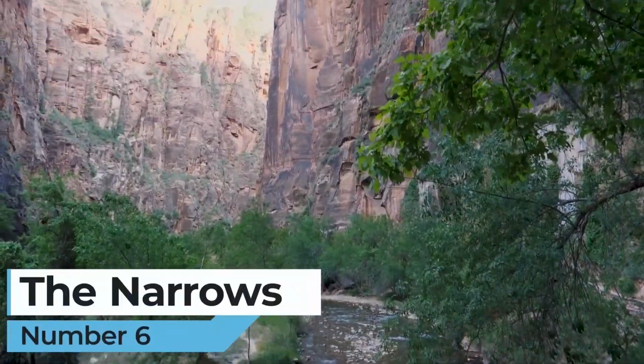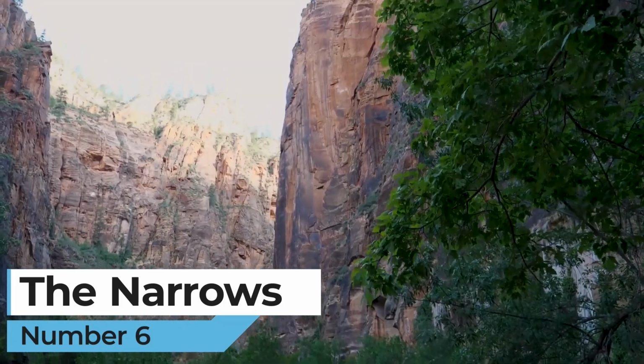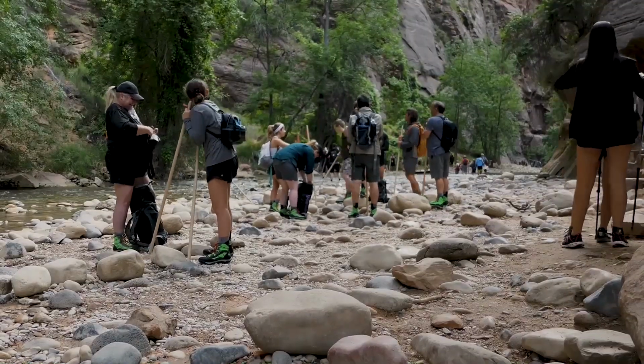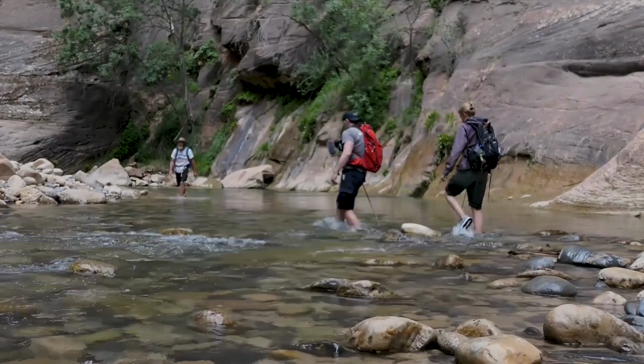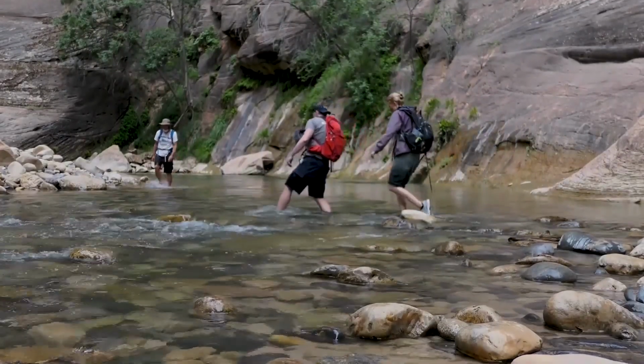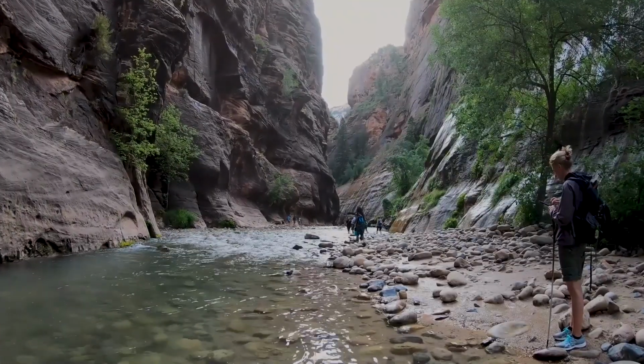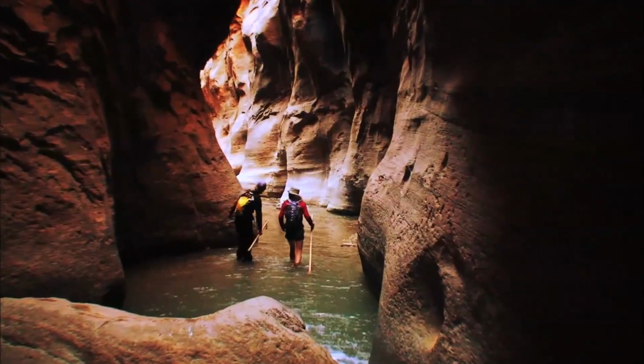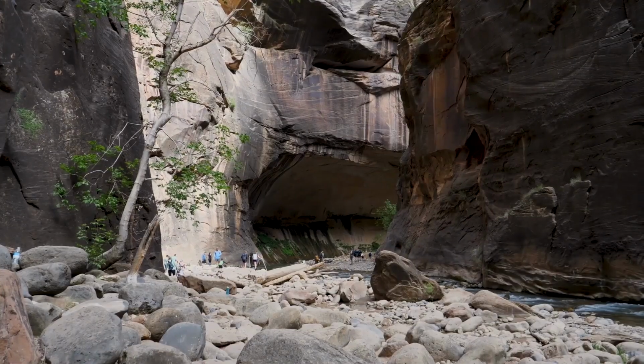The Narrows is one of the most unique and iconic hikes in Zion National Park. Stunning slot canyons and dramatic scenery. It is a hike unlike any other, and you can go at your own pace and as far as you want. If you're more adventurous, you can go further, wading and sometimes swimming through the Virgin River, which flows through a narrow gorge with towering sandstone walls on either side.